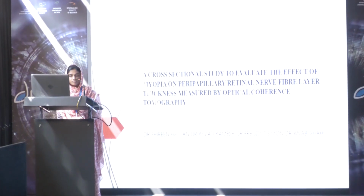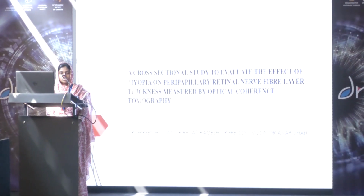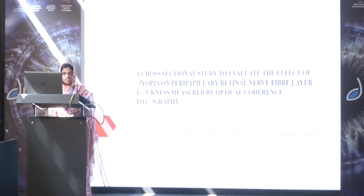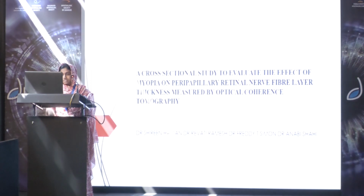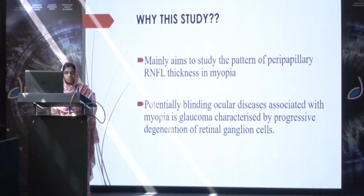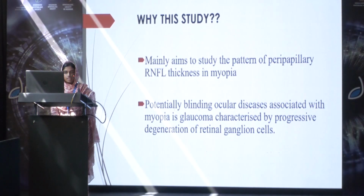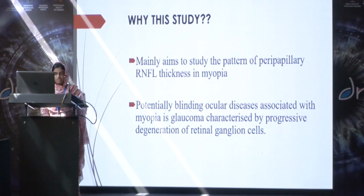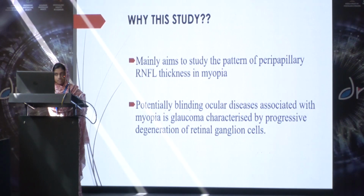Good afternoon. I'll be presenting my topic, which is a cross-sectional study to evaluate the effect of myopia on peripapillary retinal nerve fiber layer thickness, measured by optical coherence tomography. The main aim of my study is to study the pattern of peripapillary retinal nerve fiber layer thickness in myopia. We know that a potentially blinding ocular disease associated with myopia is glaucoma, which is characterized by progressive degeneration of the retinal ganglion cells.